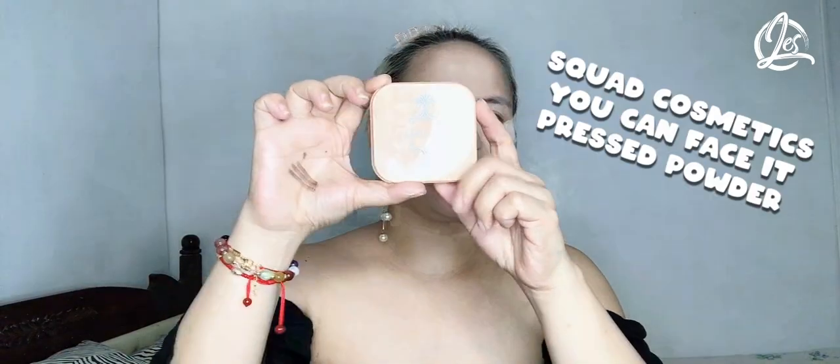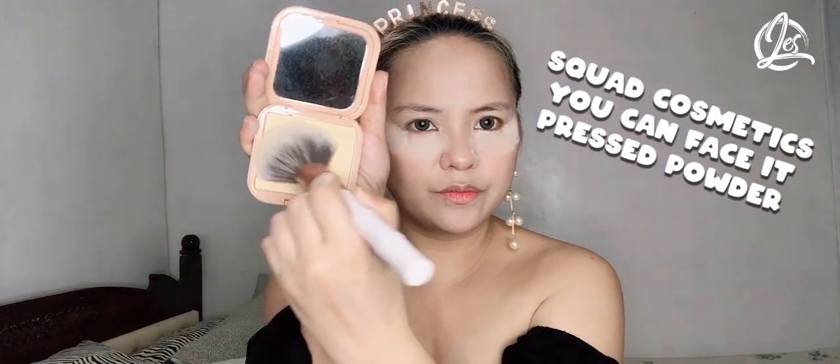After that, guys, I'm going to put on setting powder and I'm going to use the Nishido, and I'll just be applying it under my eye. And for the face powder, I will be using the Squad Cosmetics You Can Face It Pressed Powder. Ayan. I'm just going to apply it all over my face except on my under eye. Ayan na. And then we're ready.